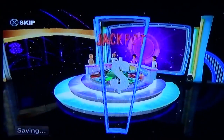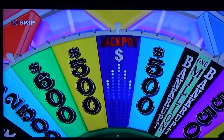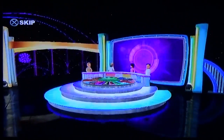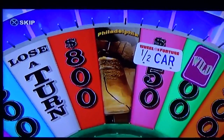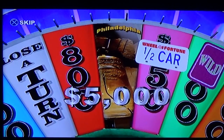Welcome to the jackpot round. To win the jackpot, you must land on the jackpot wedge, correctly guess a letter, and then solve the puzzle. And here's tonight's featured prize. Live the history in scenic Philadelphia. See the Liberty Bell or take a tour of the National Constitution Center and learn more about America's beginnings. $5,000.